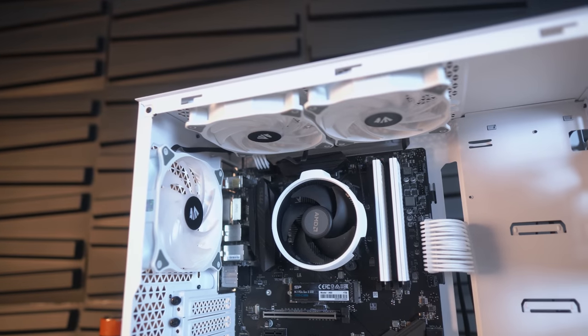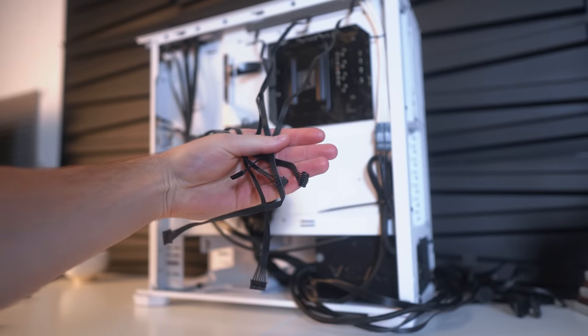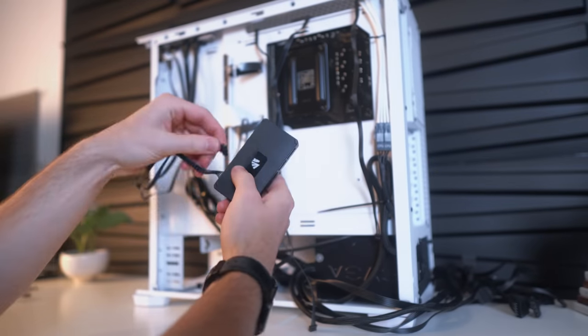And this PC is looking absolutely beautiful so far, but we still have a little ways to go. Take all those fan connectors coming from the front and the back, and then get your fan hub, which came with the Asia Horse fans. We'll be plugging all of these fans into the fan hub. It doesn't matter which fan gets plugged in where.